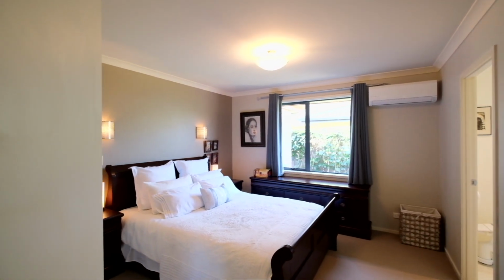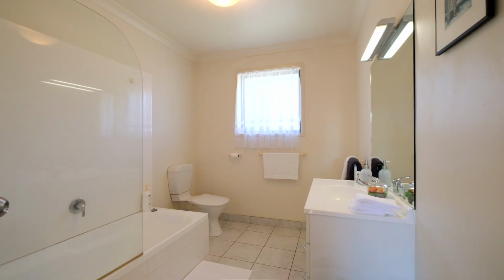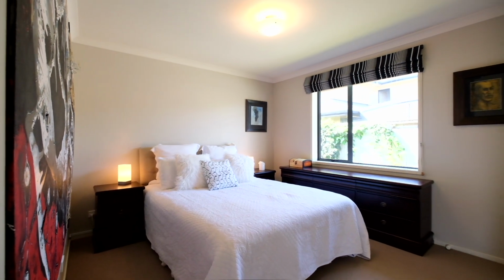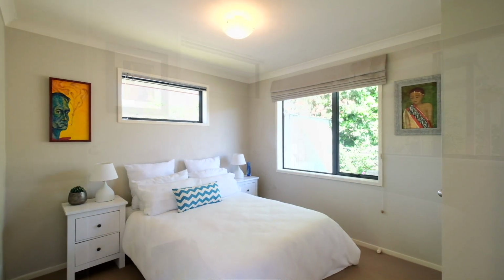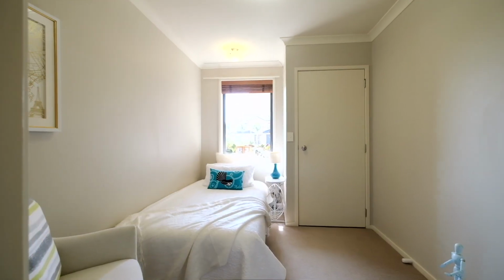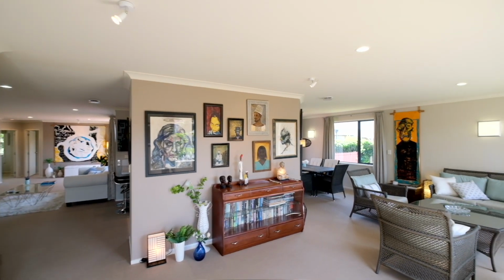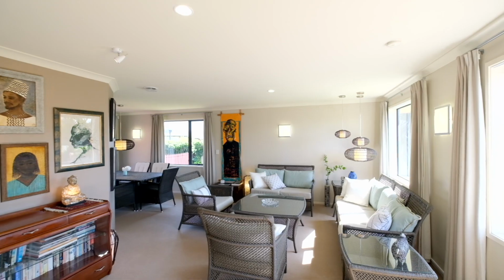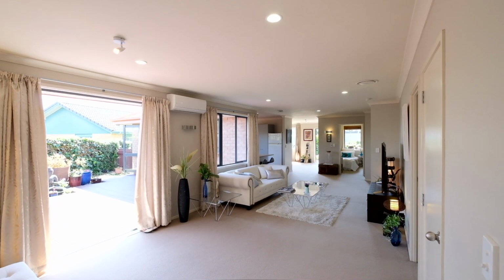Boasting 5 bedrooms, including a master bedroom with a walk-in wardrobe and ensuite, 2 bathrooms, and 2 formal living areas spread across a very generous 200 square metre floor area, providing comfort and space for everyone, including guests and extended family. An abundance of natural light fills each and every room in the home. There are 2 well-appointed heat pumps that keep the residence warm and an HRV system that keeps the home healthy and well ventilated.